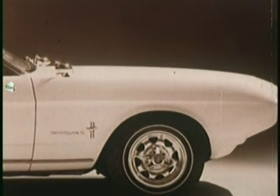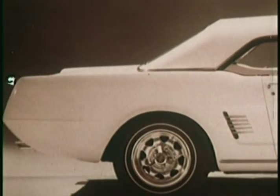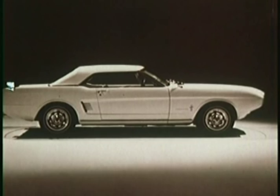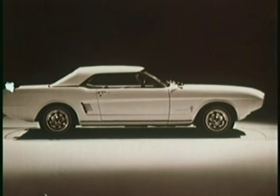Long hood, low top, and short rear deck. Sculptured side panels to lower the profile. Round wheel openings to emphasize the wheels and suggest power and performance.